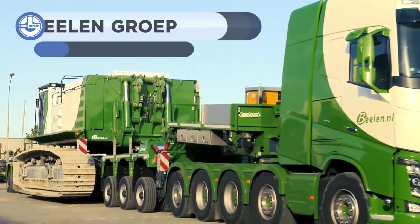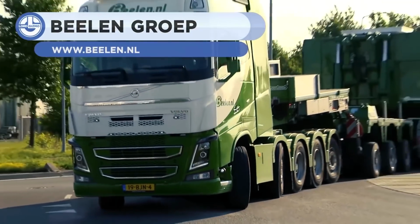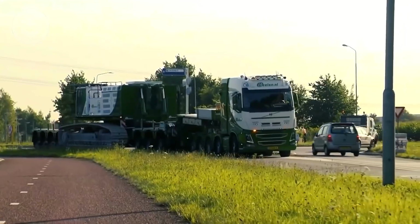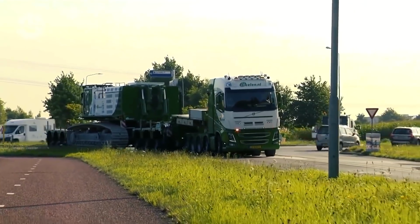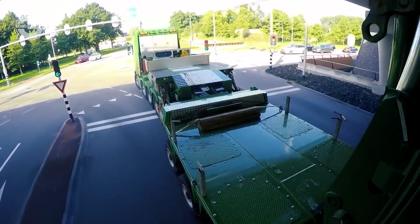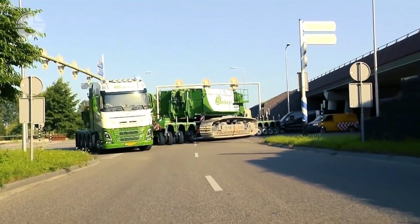Modular trailers are used to carry heavy cargo, but unlike SPMTs, these can't run by themselves. Usually, a truck or tractor is used to pull them. The combined units are sometimes called road rails. For this load, the BEELEN group coupled a notebook trailer with a Volvo FH750.